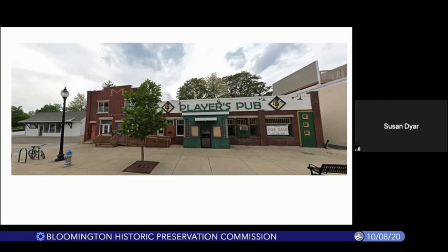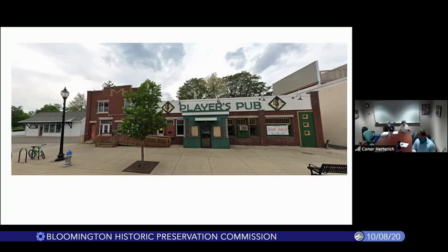So I was on the fence before because this building is in such bad shape once you get to the inside. But I really do like the historic nature of our downtown. And I think the comments that talk about preserving it, I'm in agreement. So at this point, I'm thinking I'm going to support moving it on to the Common Council for designation. Thank you, Susan. Doug?